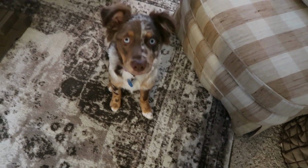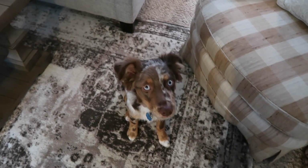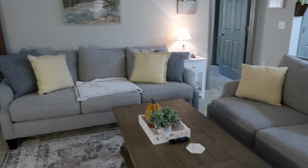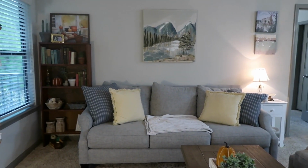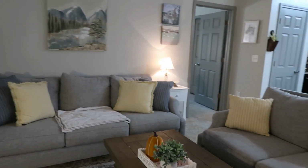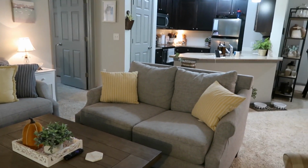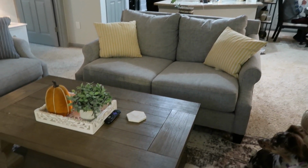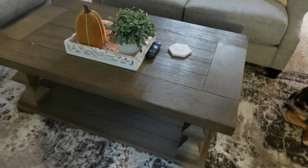And then here's my newest addition to our family. Her name is Chai Tea. She's so cute. She's an Australian Shepherd, but she's also crazy. So we just got these new couches too, and I'm obsessed with them. They're from Rooms to Go. And then I added yellow pillows just to add that fall touch. And then you can see my other dog pop in. You'll see her in just a little bit.